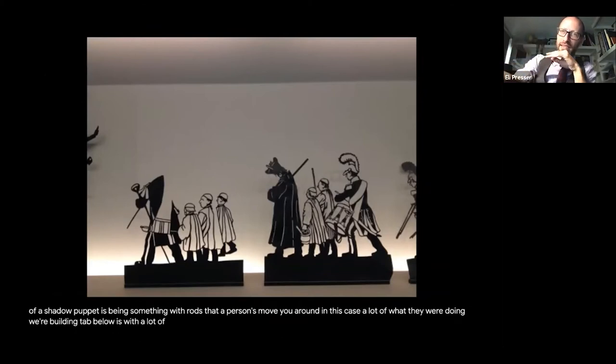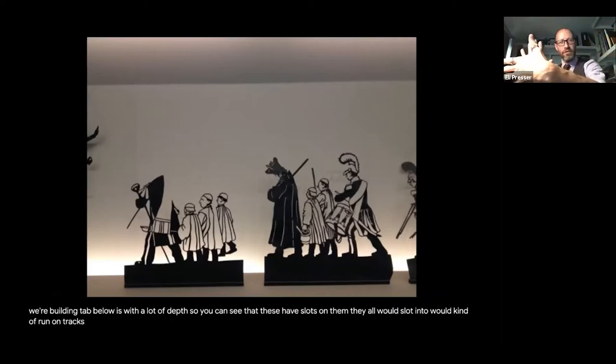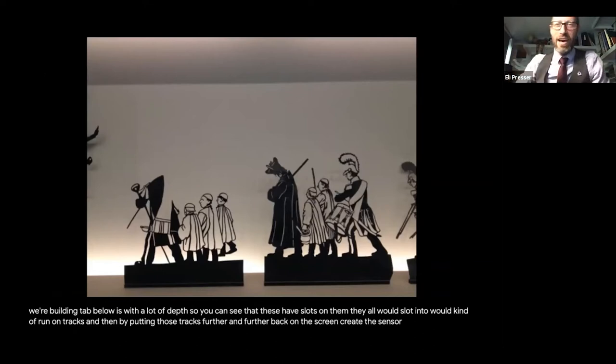So you can see that these have slots on them. They all would slot in, would kind of run on tracks. And then by putting those tracks further and further back on the screen, you create a sense of depth. Also very beautiful. Move on to the next one.